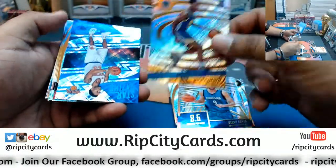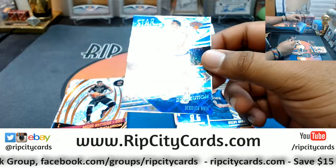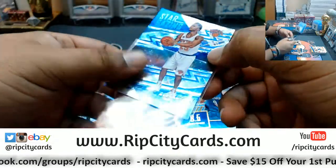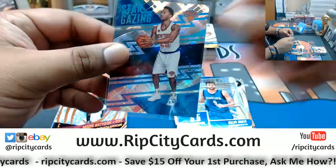Damian Jones, Warriors rookie. I haven't seen any Lavas yet. Lava is another variation, pretty hard to hit. Derrick Rose with the Stargazing insert, and it's a Cosmic variation too. Numbered to 100.